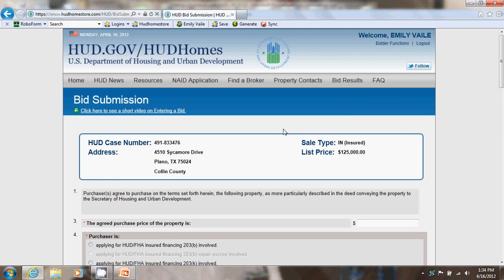Okay, so here we are at the bid submission screen. In this particular property I selected, it is for owner occupants only at this point. It is an insured property, and it is listed at $125,000. I'm just choosing this one at random as an example.